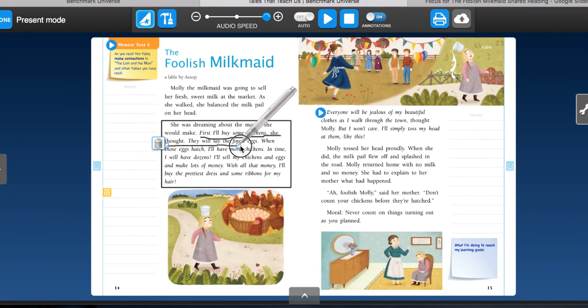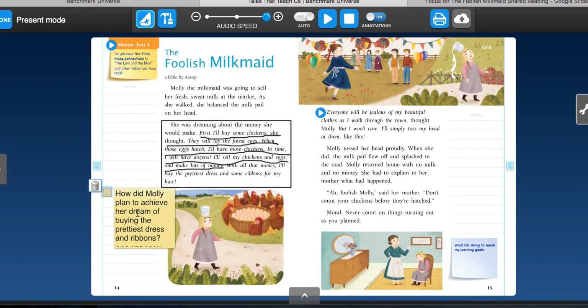So it says, first I'll buy some chickens, she thought. They will lay the finest eggs. When those eggs hatch, I will have more chickens. In time, I will have dozens. I'll sell my chickens and eggs and make lots of money. And then she goes on to say, with all that money, I'll be able to buy the prettiest dress and some ribbons for my hair. So I looked back in the story to help me figure that out. All right, I figured out what her plan was. So her plan to achieve that dream was to do all those steps.